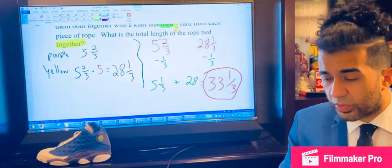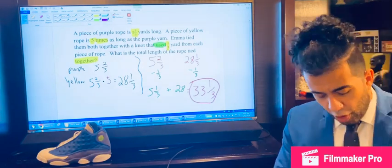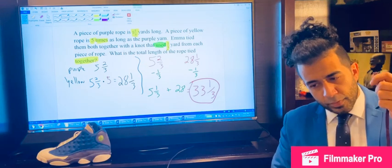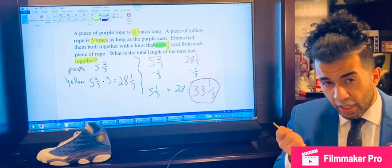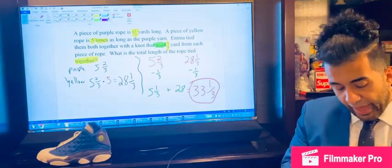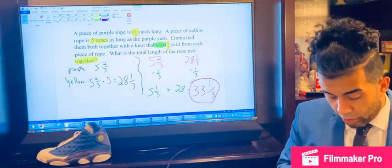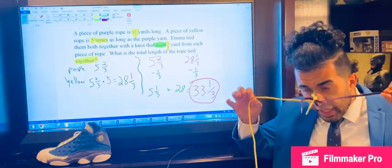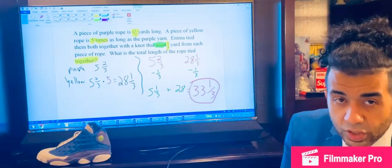And that's our final response, okay? So let's take a look at that again, right? You had your purple yarn, your purple rope, which is 5 2/3. We had our yellow rope, which is 5 times as long. We determined the two lengths. We tied them together, understanding that a third of each piece of rope was being lost or no longer being attributed to the overall length. And in this case, 1/3 was being lost from each piece. So we subtracted and we got a final answer of 33 1/3.